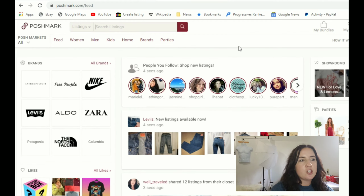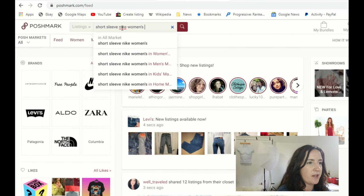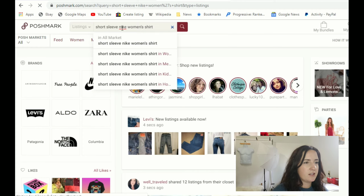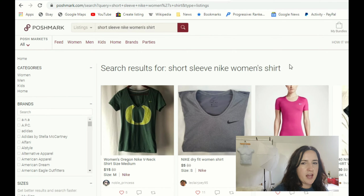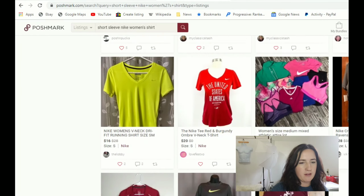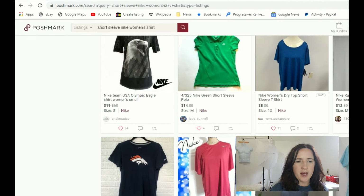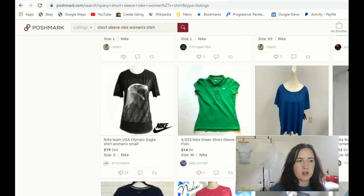Okay, so as we jump over into Poshmark, I am on the main screen right now. You can see we are going to search by listings. So let's say that you had a short sleeve Nike women's top. So let's just search that. Short sleeve Nike women's shirt. So we have searched for that, and you can see here, these are what other people have theirs available as. But we don't really want to focus on what other people have theirs available for. We want to focus on what has sold.